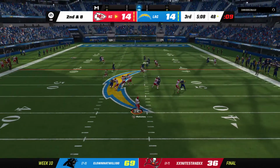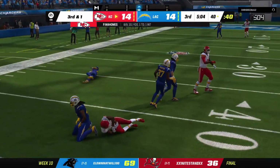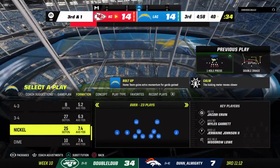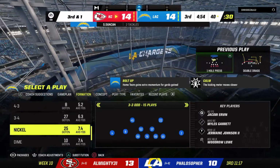Now Mahomes. Completes it to Hardman. And he's going to be taken down right at the 40-yard line. Well, if you do read man coverage, Brandon, the drag route's a pretty good one to run against it because you're running away from people on it.